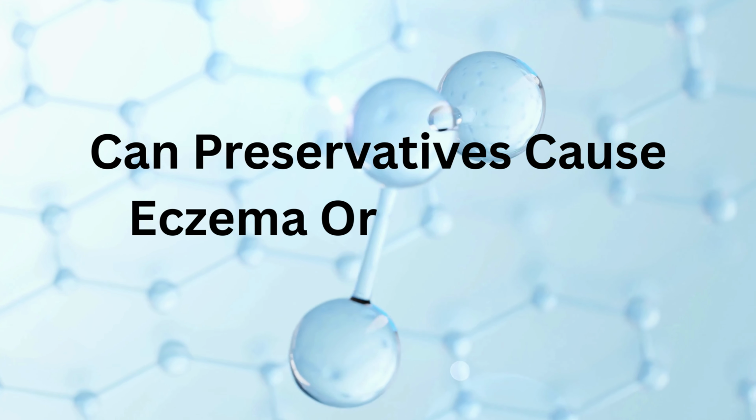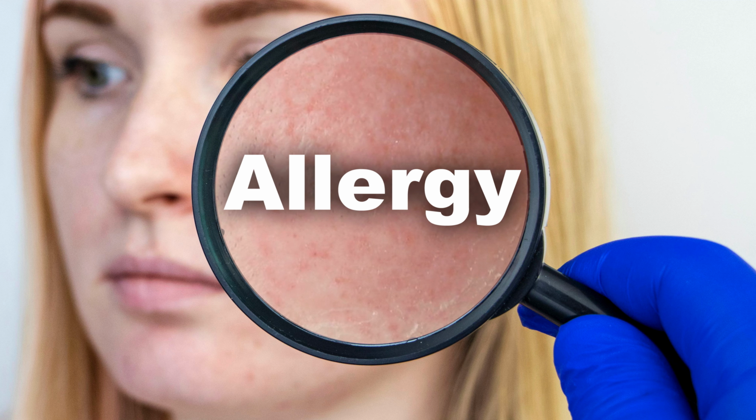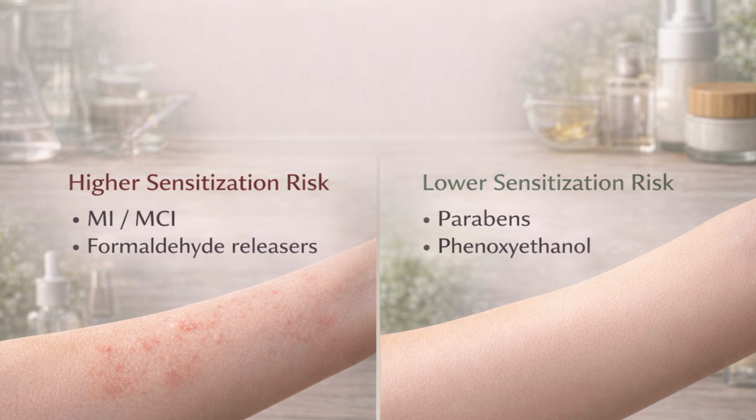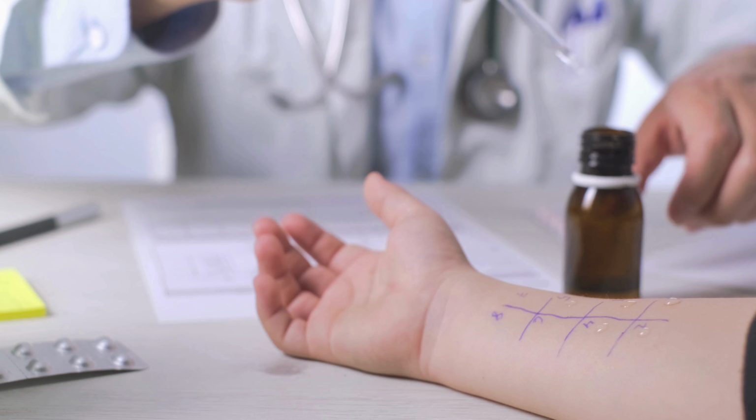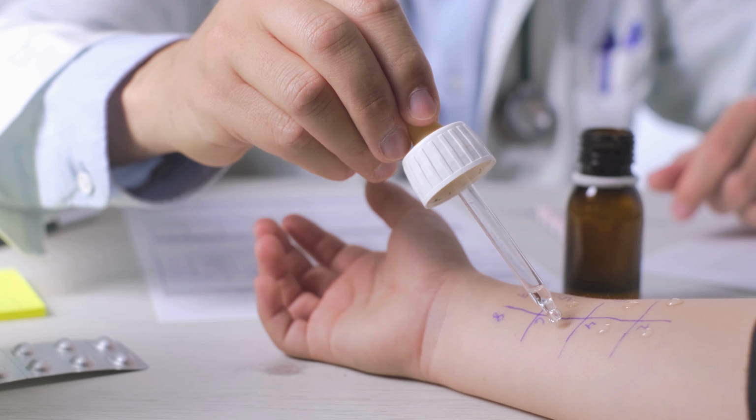Can preservatives cause eczema or allergies? Yes. Preservatives are one of the most common causes of cosmetic allergies, second only to fragrance. Some preservatives, like isothiazolinones and formaldehyde releasers, are known to cause allergic contact dermatitis. Interestingly, parabens, despite their reputation, are actually among the least allergic preservatives. If you suspect an allergy, patch testing is the gold standard.